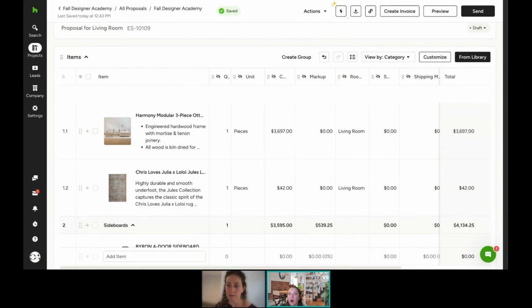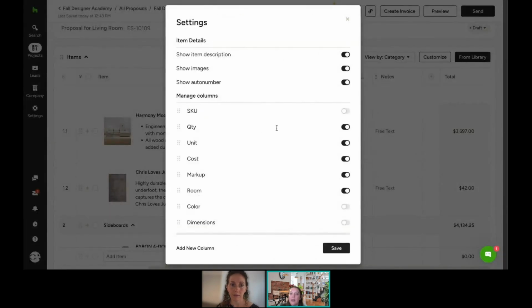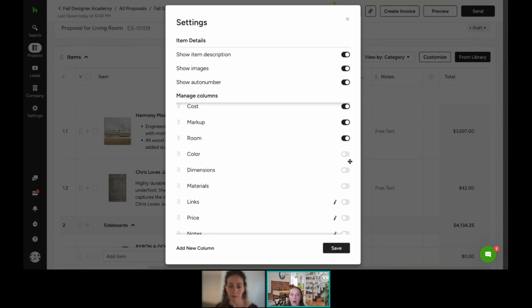On the note of columns as well, as you can see, I have quite a few columns showing on my proposal. When I click Customize, this will show me all the columns that I'm able to see. So again, call out here: the client's not necessarily going to see these columns. This is essentially so that I can fully create this proposal with all of the information that myself and my design team needs. I can toggle off or on specific columns.